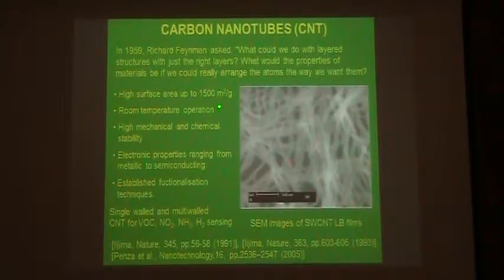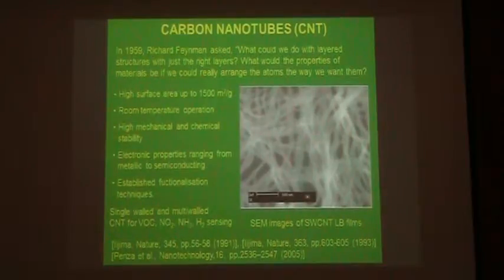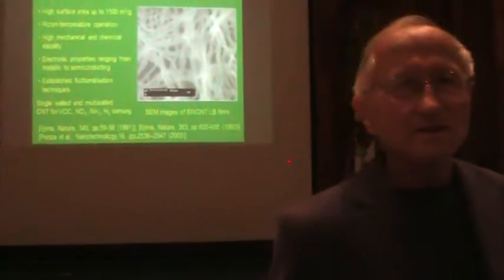We already know: high surface area up to 1,500 square meters per gram, room temperature operation, however they can operate at elevated temperature. Also, high mechanical and chemical stability, electronic properties ranging from metallic to semiconducting, and very well established functionalization techniques. And the beauty of this material is that it's commercially available. You can buy it. There's no reason to synthesize it in the laboratory. You can buy it and work.